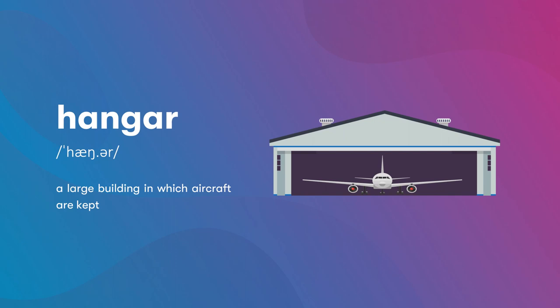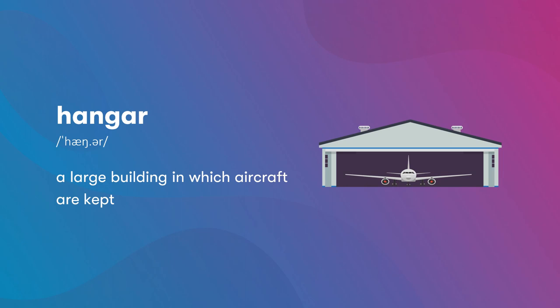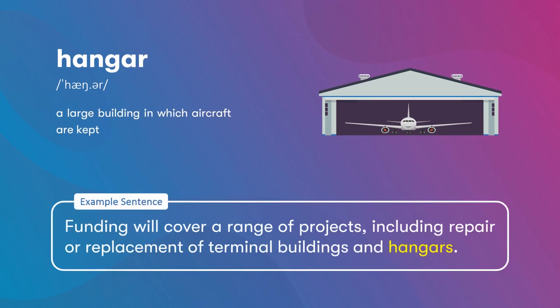Hangar. A large building in which aircraft are kept. Funding will cover a range of projects, including repair or replacement of terminal buildings and hangars.